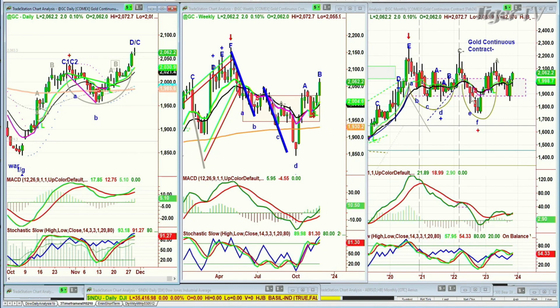The monthly chart has got this U-shaped pattern and a smaller U-shaped pattern. Now it's going for the third, and so far it's in a sideways pattern. It's really basically a sideways pattern, but the technicals are just starting to garner strength. So gold, very, very strong move from the low that was made at about 1840 in the continuous contract. Certainly a fabulous move to 2062.